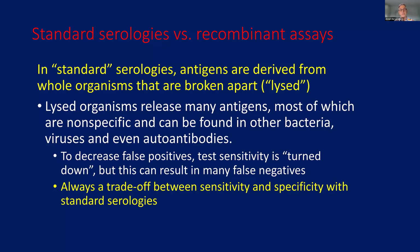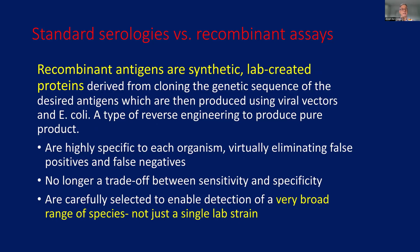So a standard serology is kind of dirty with all these other antigens that are really not specific for Lyme. The way you get rid of so many false positives is you turn down the test sensitivity, okay? This results in a more specific test, but the trade-off is many false negatives, because with these old-fashioned tests, there's always a trade-off between sensitivity and specificity.